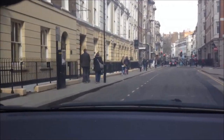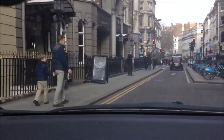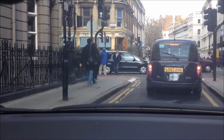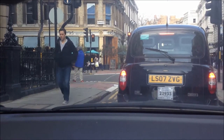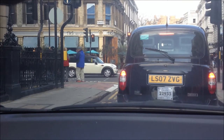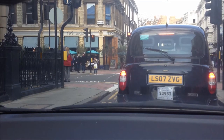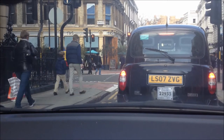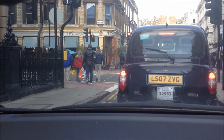Okay. If we had carried on straight, we would have gone to Goodge Street. But the British Museum is somewhere on the left here. It's just coming up, the British History Museum. I wonder what you'll find in the British Museum. All sorts of artifacts, all sorts of funny objects that date back to Victorian England, probably Edwardian times and stuff like that. If you're interested in history, you'd like the British Museum.